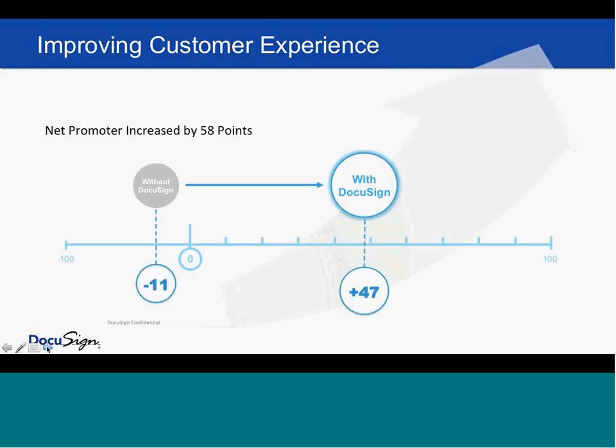One of my favorite slides here. More importantly, our customers are improving their net promoter scores by implementing DocuSign in their customer-facing interactions. One of the largest staffing firms in the world uses DocuSign to complete employment contracts. By doing so, they've increased their net promoter score by 58 points.